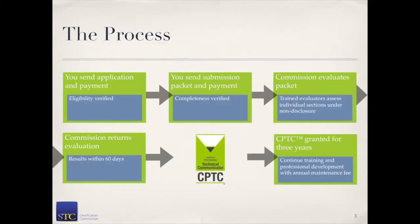Here's the process. The first thing you do is send in an application with a payment, and that application demonstrates that you are in fact eligible to apply. You then prepare and submit a package of information in response to the candidate instructions along with a payment. That packet is verified for completeness again, and then it is sent to a team of evaluators. The Commission evaluates the packet, and I'll talk about that a little bit more in a minute, but it is done by evaluators who are trained, who are working under non-disclosure, and it's done double-blind, which means they don't know who you are, and you don't know who they are.